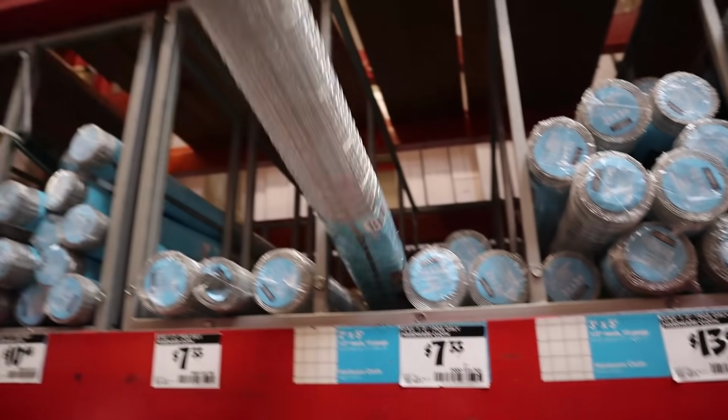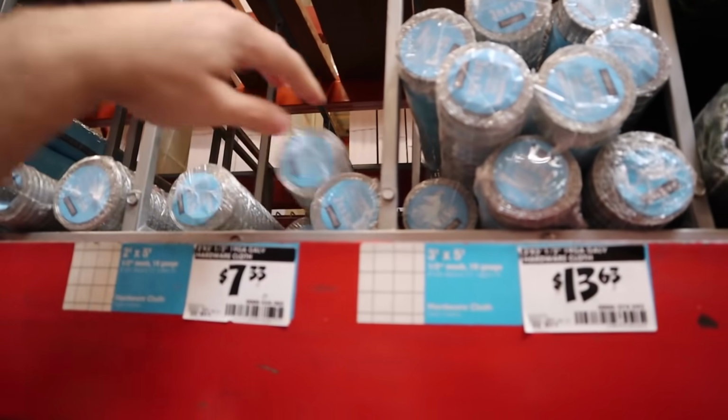Now it's time to build a lid. Let me show you how we're going to do this. Okay, we're going to pick up 1 roll of hardware cloth. Not that one, it's bent.